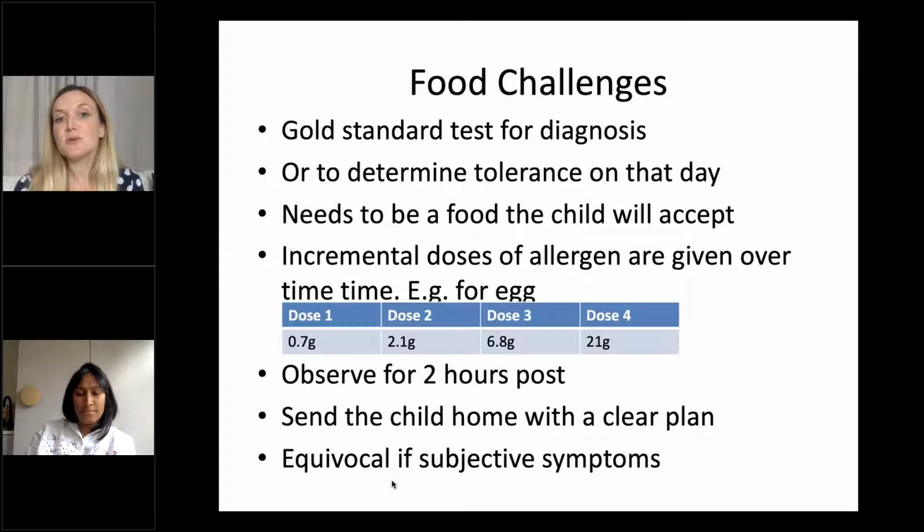And you observe for 2 hours after you've given the dose, and then you send the child home with a clear plan of, yes, they can now tolerate all loosely cooked egg, or no, they can't. But just bear in mind that they can be equivocal if the child is sort of having some subjective symptoms. So if they get maybe a little bit itchy, or they say they're just feeling a little bit funny, then you may not be able to tell whether they truly passed the test or not.